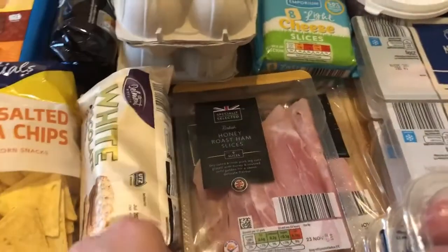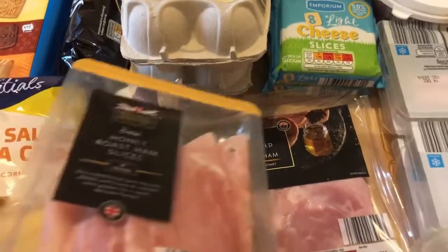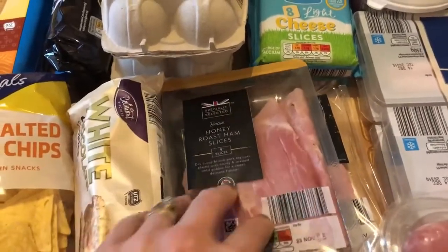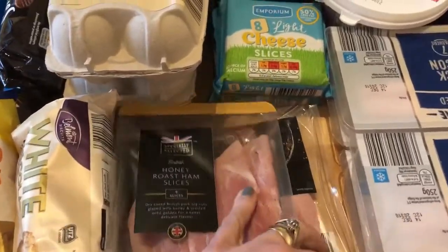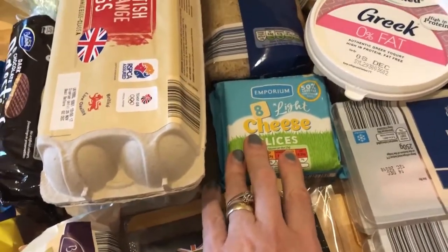I bought 2 packs of ham. I've got honey roast ham and some Wiltshire cut thick ham. I'm hoping they're sin free. I haven't checked, but I'm hoping they are, and I probably will treat them sin free anyway for the amount I eat. I've got some of the Emporium light cheese slices.